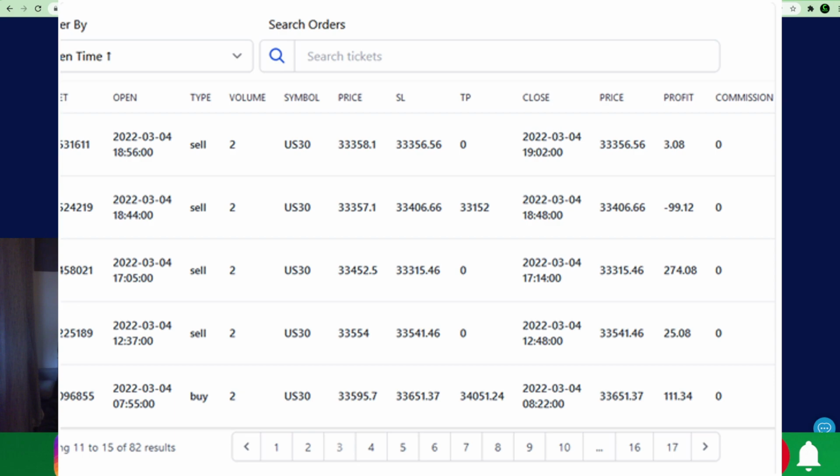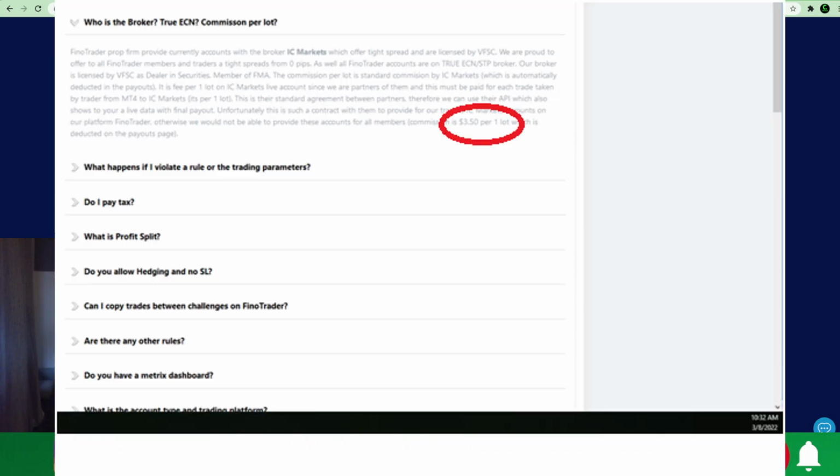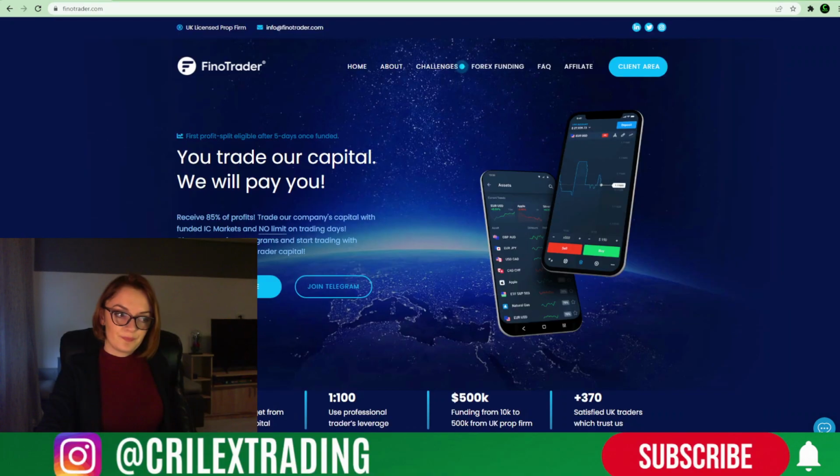Hey, but maybe you didn't check their site and their news. Actually, I did, and as you can see, on 8th of March, they still claim to have a $3.5 commission per lot deducted on the payout page. Also, no email received, no info at all on their Telegram group, just nothing.